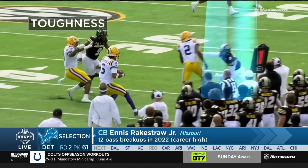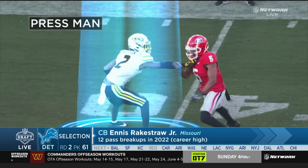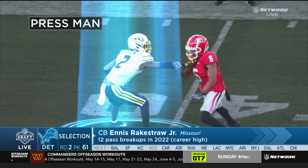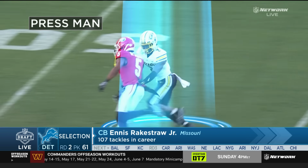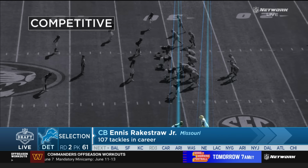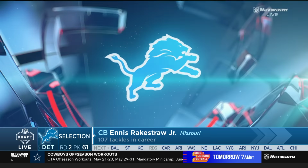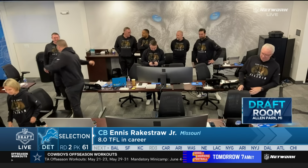Big-time motor. I love the fact that you see the big hit here on Jayden Daniels. He gets up and celebrates. He has that corner vibe, that corner energy that he brings. And I love the fact you can line him up nose to nose and play man coverage. And he's going to team up with Terrion Arnold now with the Detroit Lions. They got 2 of the best 5 corners in this draft class. And picked up Carlton Davis in free agency.